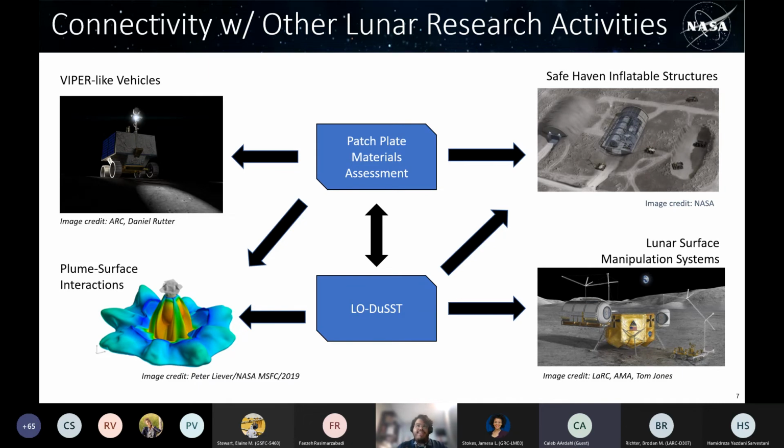I could be totally wrong on this, but with that significant amount of speed and the amount of dust that can kick up, it could become a very dangerous situation for our astronauts, which is why we have to rely on new technologies in the LO-DuSST program and others to really protect our equipment and our materials.